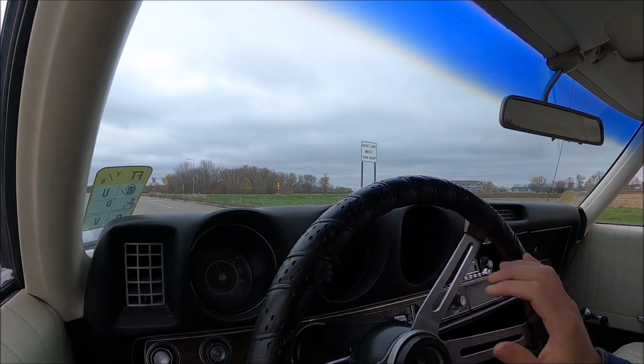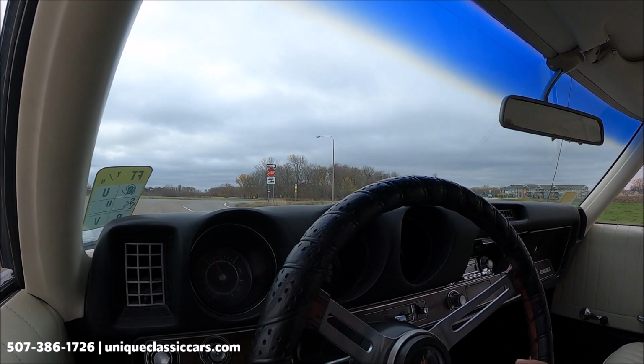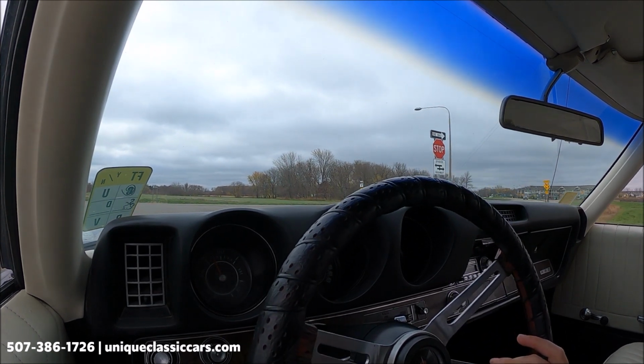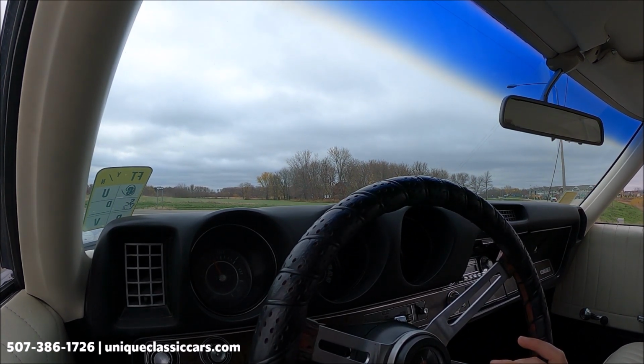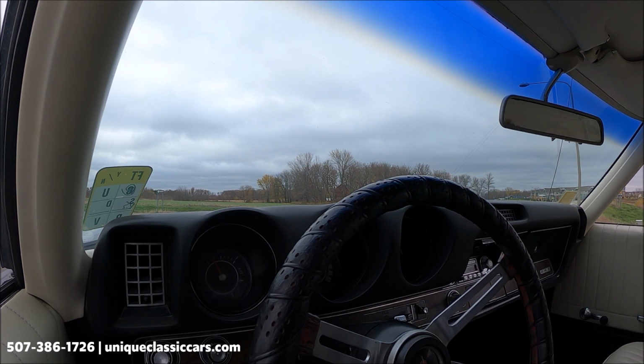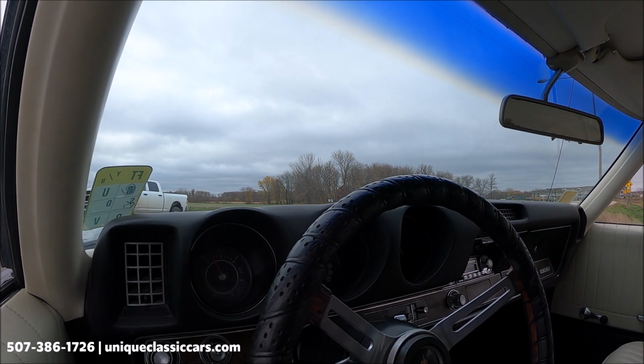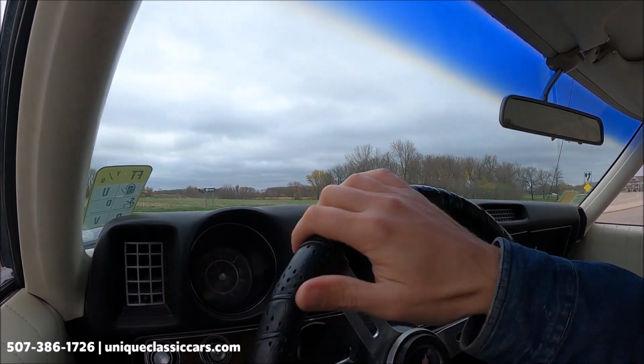Today we're driving a 1969 Oldsmobile 442 in a dark blue. We've got painted bumpers. Gives it a little bit more of a mean look to me. Turn signal indicators are working. Blower motor is working. We've got the heat on today. It's starting to cool off in Minnesota.